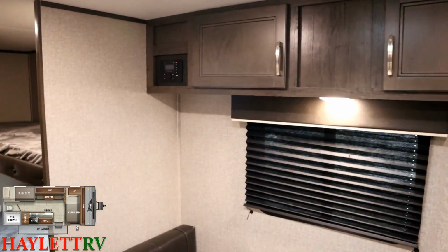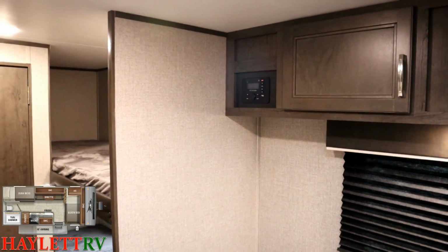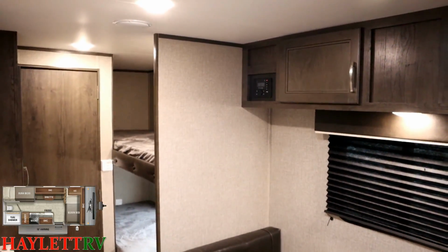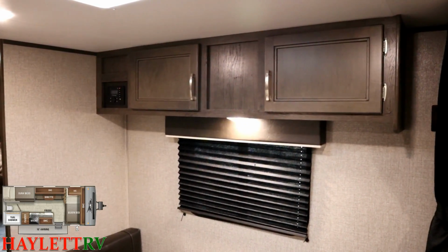Entertainment. We'll talk about TV stuff in a minute. Over here's our Bluetooth CD, or nope, not CD. That's old stuff, Josh. Sorry. Bluetooth stereo system with HDMI input so that you have an expandable entertainment setup. And speaking of cabinets, let's go ahead and crack those open.